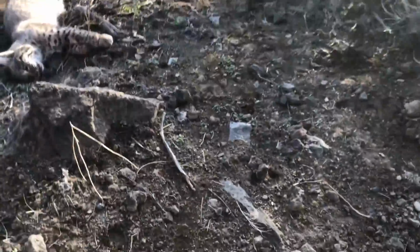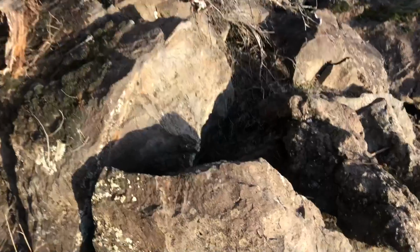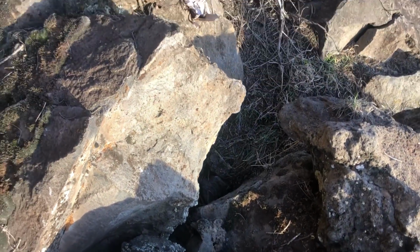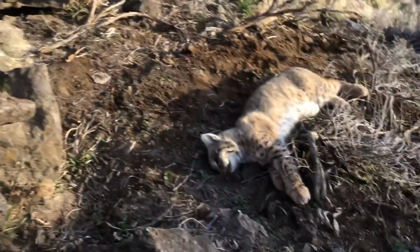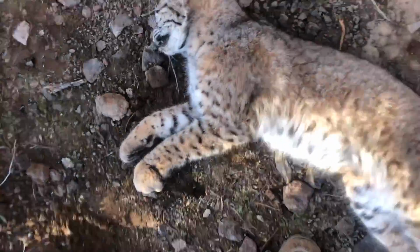He's on a cable over to here. And to be honest, he was hiding right in this little crack the whole time. I knew something was caught, I just couldn't find him. It took me a while to find him. So it looks like a pretty decent cat. I'm out here by myself, so yeah, pretty decent bobcat.